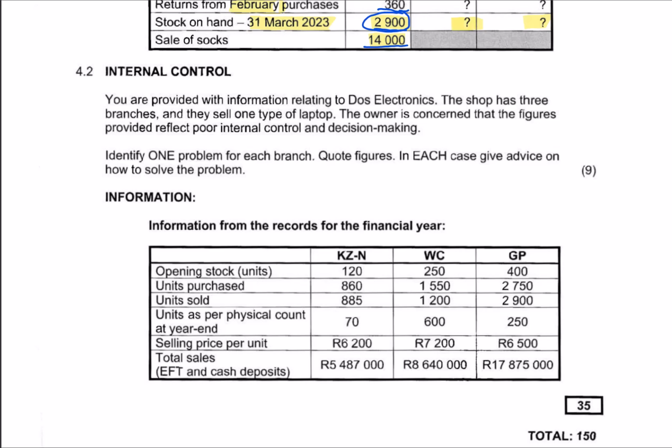So basically what you are required here is to identify one problem, quote a figure, then in each case give advice for each branch, right? There are 3 branches, so basically it's 1 mark for each, so you need 3 marks. Identify the problem for each branch, quote figures, then give advice.